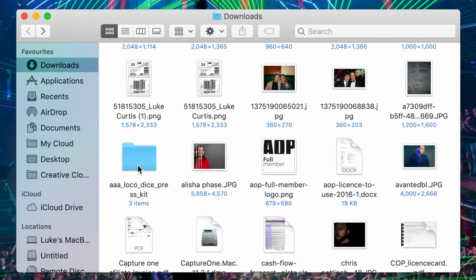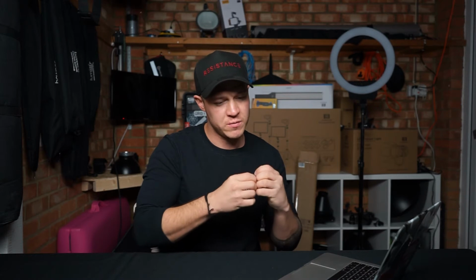In terms of how it's laid out on the computer screen, you've got one folder, okay? The folder is named AAA Loco Dice Press Kit. Simple as that. So in terms of labeling it as a file, make it as simple as possible. If your DJ name is DJ John Smith, just call it DJ John Smith EPK or DJ John Smith Press Kit, and that's your mother folder. That's like the umbrella folder, so everything's going to sit inside this one folder. Now in terms of shareability, you can zip this folder, you can then stick it on a cloud storage system, and everything inside there is going to be nicely compact and easily transferable to anybody that's going to want to pick it up. So that's my first bit of advice.